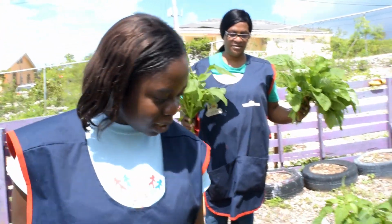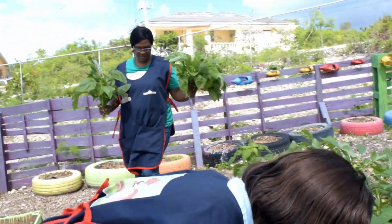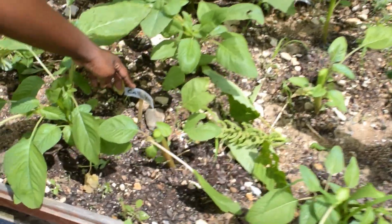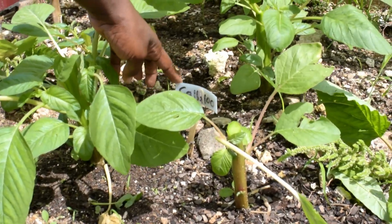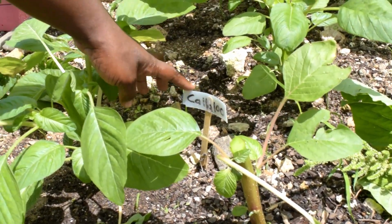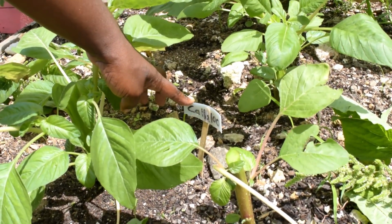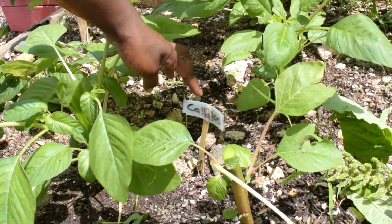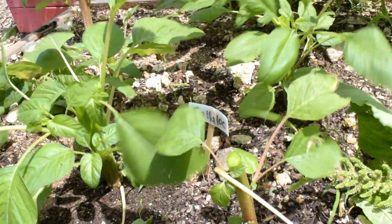Let me see if I can show you an example, because we use our recycled material to label the garden. So for example, right here. This is recycled plastic. We use empty containers and we label this callaloo, so the children are able to identify the word callaloo with the plant callaloo.